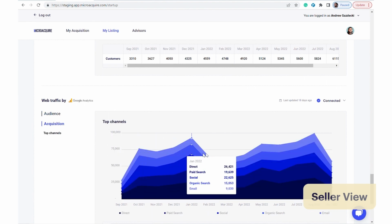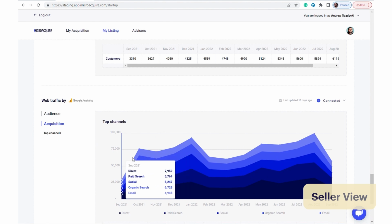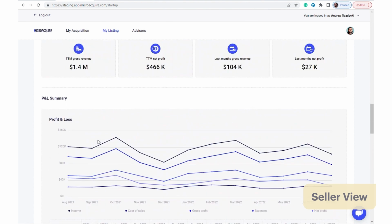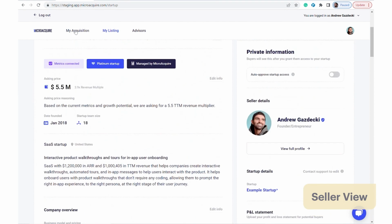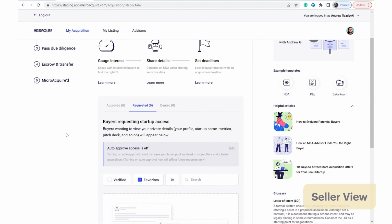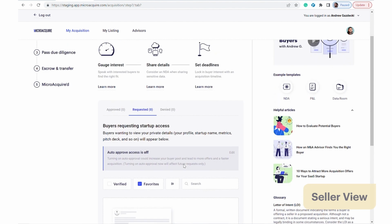We also are integrated with Google Analytics, giving buyers a level of detail into the health of your business never before seen, making startups get acquired faster and easier than ever before. Now, as you go through the guided acquisition process, this is where you're going to see all your buyers. So as they reach out, they're going to appear in this area here.